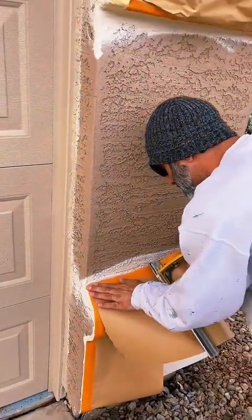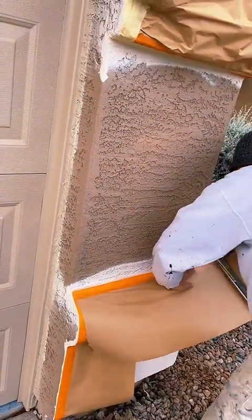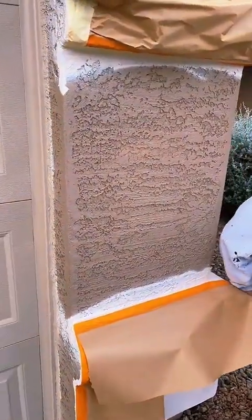Just joined. Are you spraying? Yes, I'll be spraying today. First, I'm going to mask out all of these pop-out moldings that we sprayed yesterday.